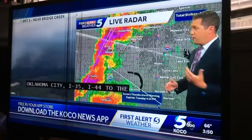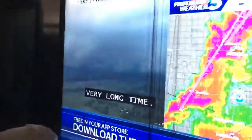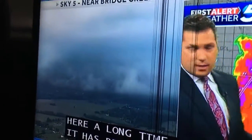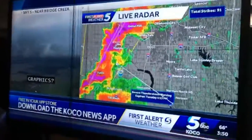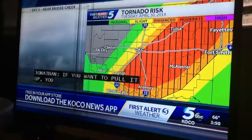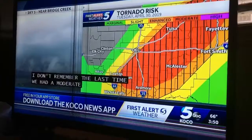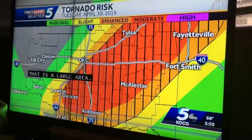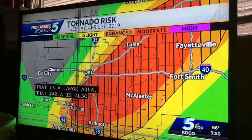Jonathan, you and I have been here for a long time, and it has been a while since we have last worked a moderate risk. Is that coming in yet on the graphics yet? Yeah, it's on WSI-1. If they want to pull that up, you can actually see the map. I've highlighted it and talk about that. But yeah, Damon, I don't remember the last time that we've had a moderate risk over Oklahoma City. And that's a large area, that hatch mark area. That hatch mark area is also for strong tornadoes. So you're talking EF2 or stronger. And again, that comes right into Oklahoma City.